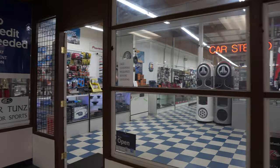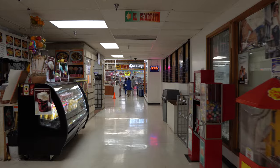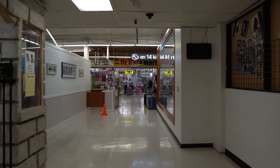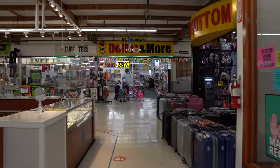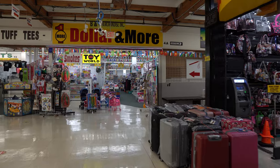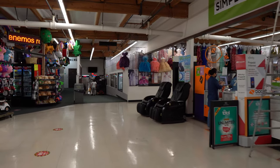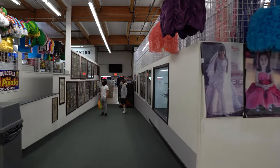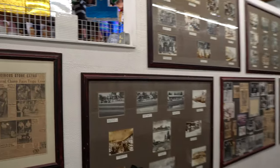Used to be the pet shop, but they've changed it to a car stereo. It's supposed to be really good. A lot of suitcases. Here's their history wall.